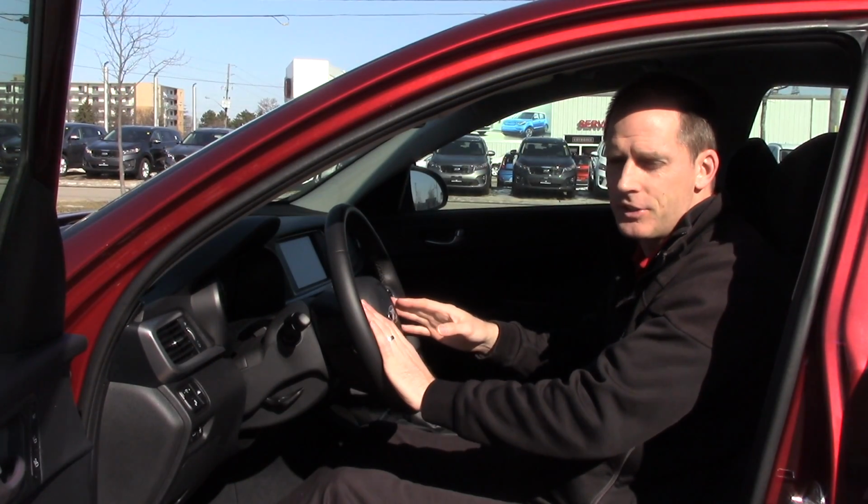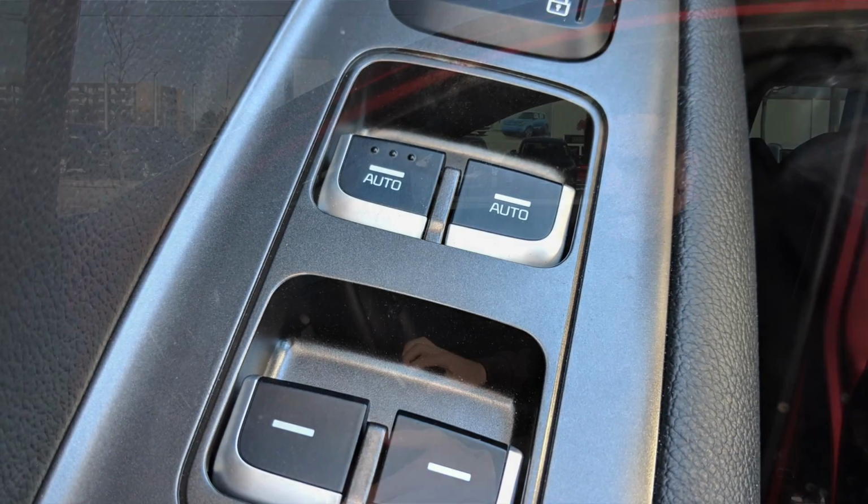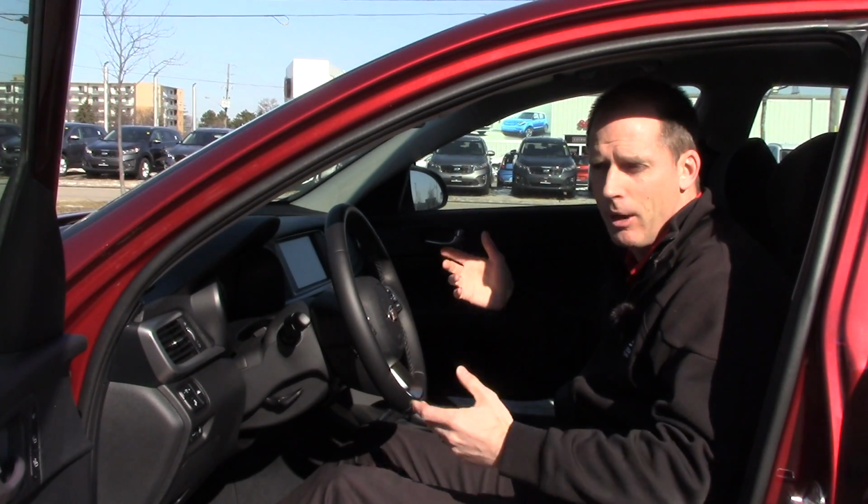All right, moving across, you've got cruise control here, you've got an information display buttons here, Bluetooth and audio controls right on the steering wheel. You've got auto up windows on the driver's side and passenger side, power windows of course.